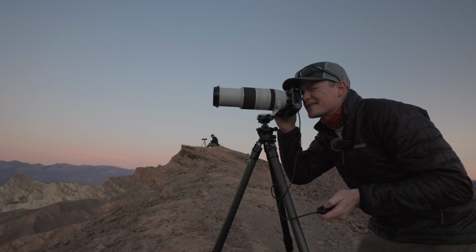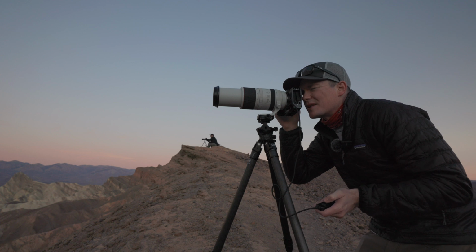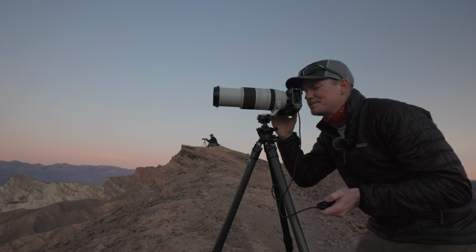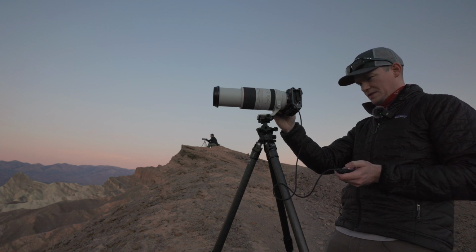What I like to do a lot is expose to the right a bit and push the highlights because it retains a lot of the shadow detail. And that's nice because I bring the contrast back when I'm doing my post-processing back at home. See how that looked. I think that's really cool.